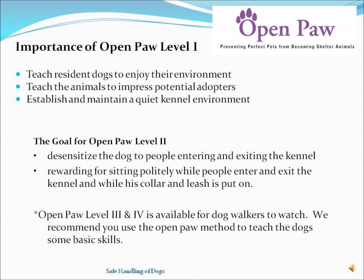Open Paw Level 3 and 4 are recommended for volunteers who walk the dogs. Consider coming in at any time to view the videos. They're always available for the volunteers to watch. The techniques shown in the video are great ways to teach basic commands to the dogs, as well as good leash walking manners. Teaching basic commands is a great way to get their brains moving. Mentally healthy dogs are also physically healthy dogs. Use these techniques when socializing the animals. It will help them in their new homes.